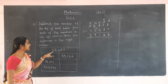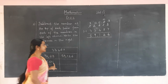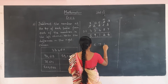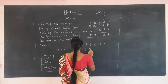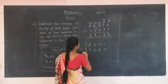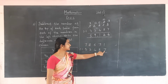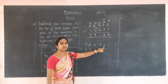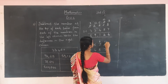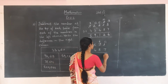Next we are going to subtract 33,487 from 78,671. See here, 7 is greater than 1. So we cannot subtract. We have to borrow from the before number. So 7 will be changed as 6 and 1 will be changed as 11. 11 minus 7 is 4.